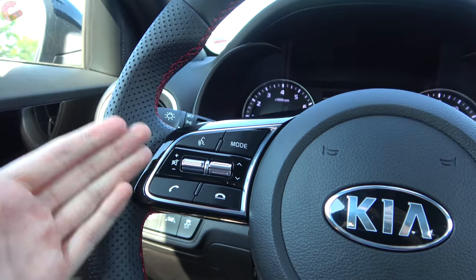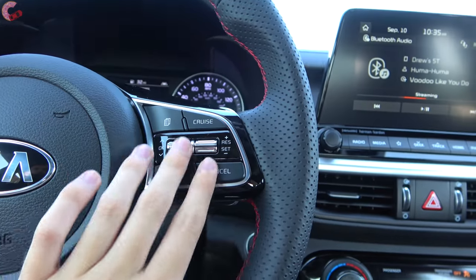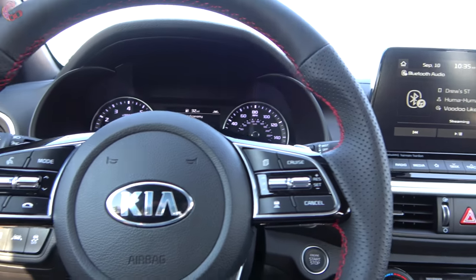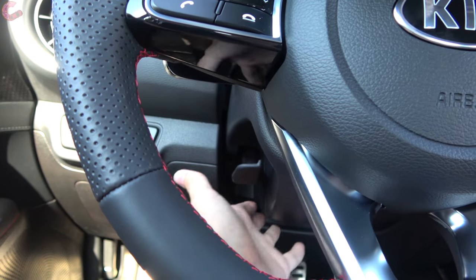As far as your buttons up here, these are just your traditional buttons. So you've got your phone, audio, and voice commands. Then on the side, you have buttons for your adaptive cruise control. As far as the steering wheel itself, it is manually tilt and telescoping.